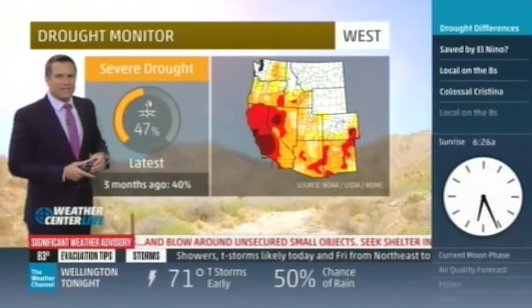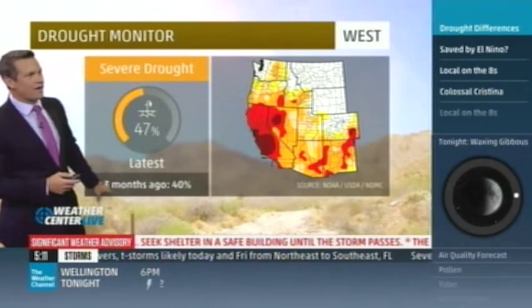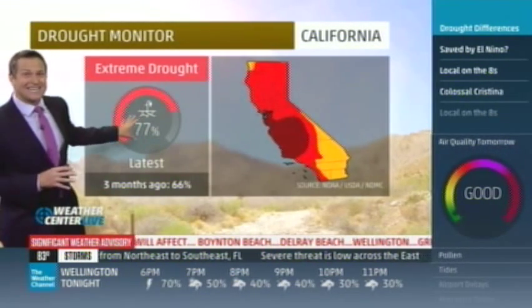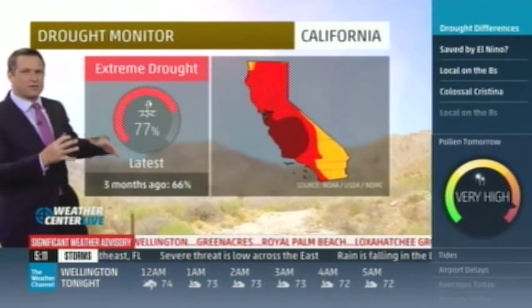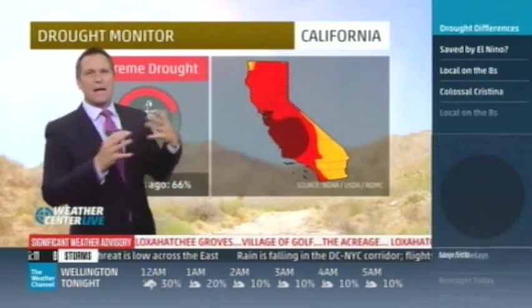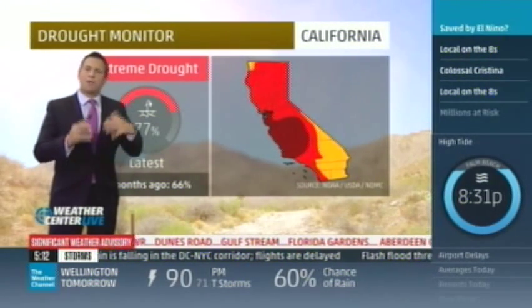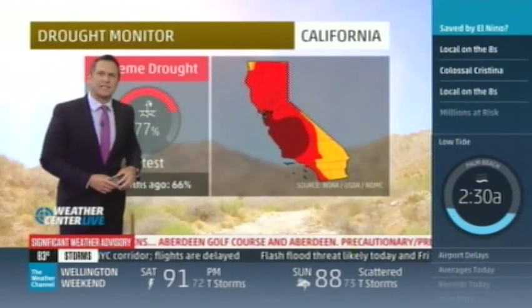Now in the West, things have been getting worse and in a big way. 3 months ago, the severe drought category, 40%. That's the severe drought. Now looking at the extreme drought, that is at 76%. So not only is the drought getting worse, it's getting more intense. And 3 months ago, that was at 66%. So still dealing with some major drought throughout parts of the West. And now for a closer look at the drought crisis, Alex Wilson and storm specialist Dr. Greg Postel break down what lies ahead and how El Nino could play into things.